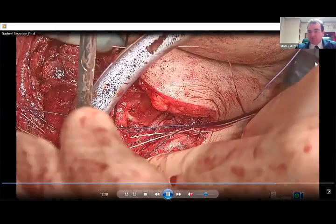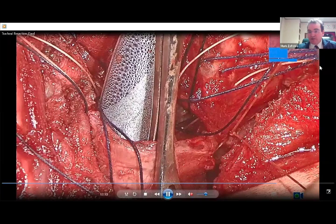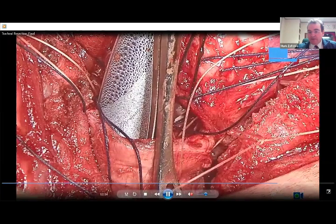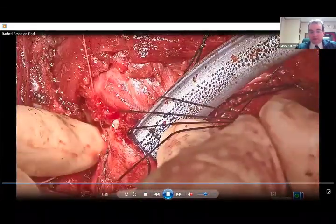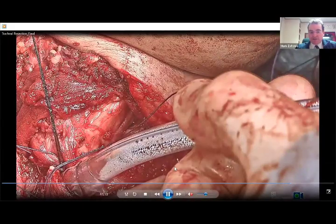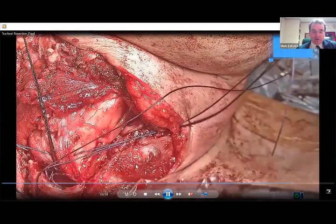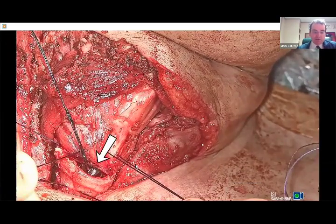And then once you get to the anterior trachea, I'll move this video forward a little bit. This is actually doing the other side now. You can see the trachea starting to come together. And once you get to the anterior trachea, you can pull the endotracheal tube back out. You cut the stitch that's on the endotracheal tube and you reintubate the patient.